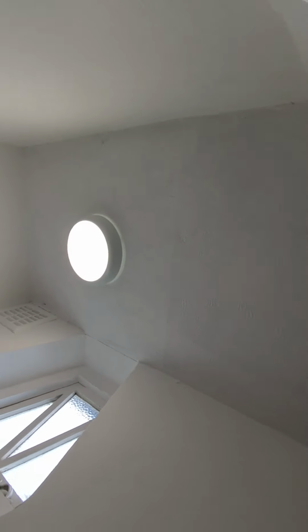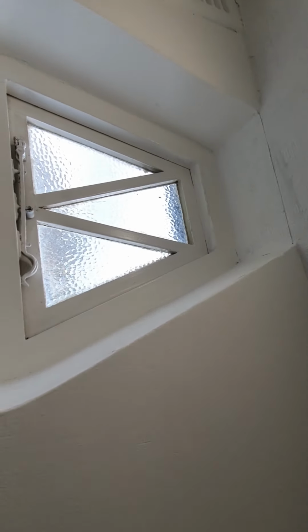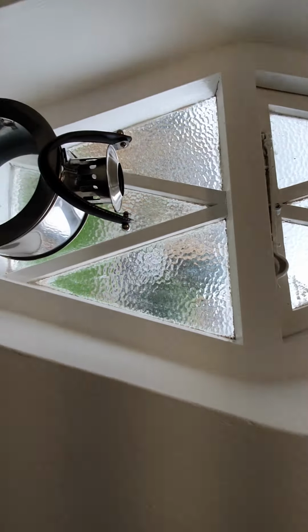handprints. Ceiling is white, clean, with no cobwebs, no paint peeling, no mould visible, and obviously light bulb working and present. Your window is clean, with no cause for concern, a white frame, and you've got a little candle holder here too. You can see it's discoloured.